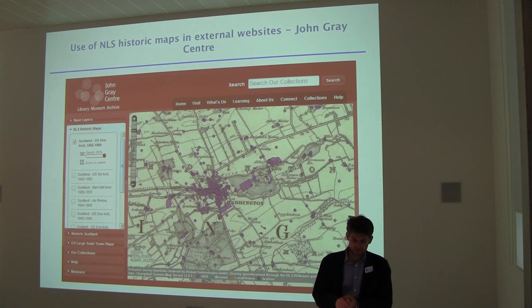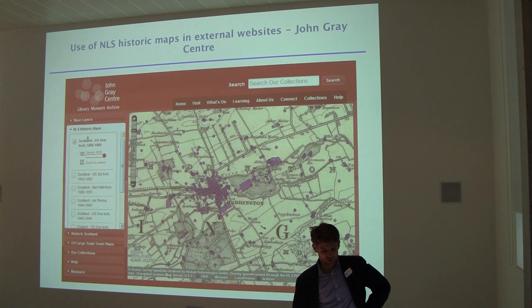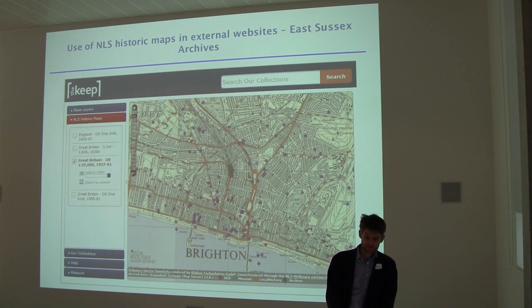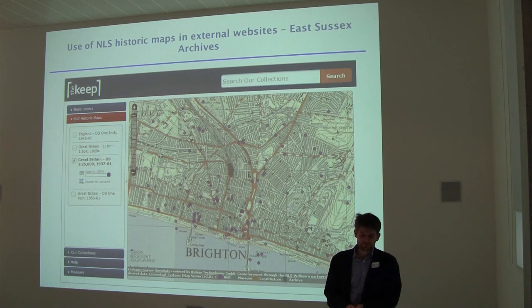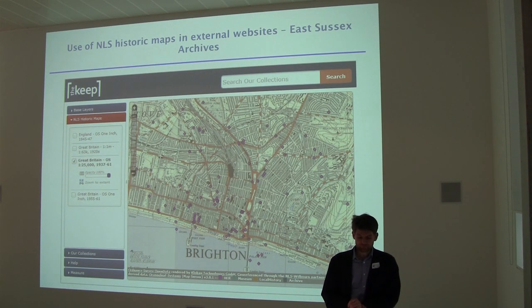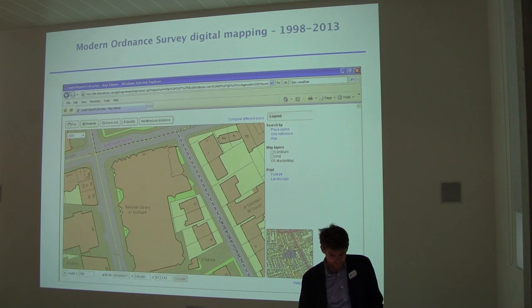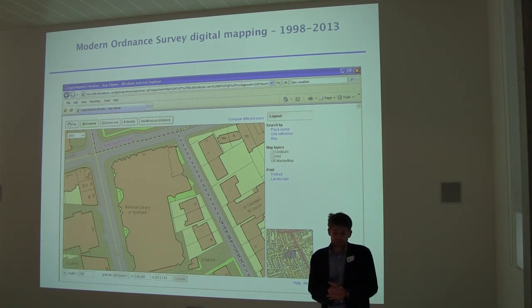This is the John Gray Centre in East Lothian, which provides a very nice portal using current maps and other historic maps from the NLS website as a backdrop to their historic environment record information. And a similar application in East Sussex Archives, both of these customized by a company called Orange Leaf, hence the similarity in the interface there. And we hope that in the new year, in 2014, we'll make available a lot more layers, perhaps on a small subscription basis. It won't be a high charge, but a small charge to maintain and hopefully grow the services in future.